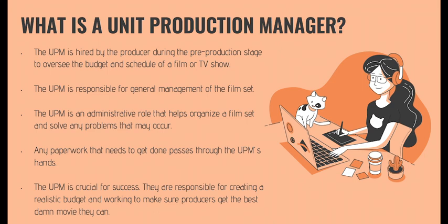The UPM is an administrative role that helps organize a film set and solve any problems that may occur. And any paperwork that needs to get done passes through the UPM's hands. So anything that involves money, deal memos, insurance, purchase orders, anything that involves messing with a TV show's budget or a film's budget is going to land on the UPM's desk. The UPM is very crucial for success. They're responsible for creating a realistic budget and working to make sure that producers get the best movie that they can.